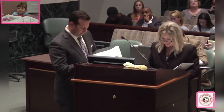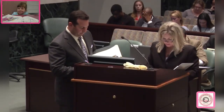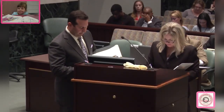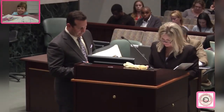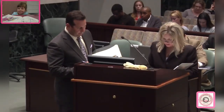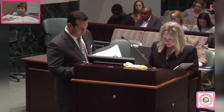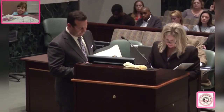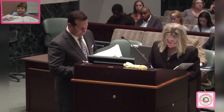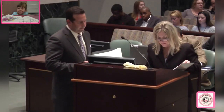Move to introduce IH for identification into evidence, Article 20, identified by the witness as a hair. No objections. Be received in evidence as State's numbered. At this point, I would move to introduce II for identification into evidence, Article 21, identified by the witness as a hair. No objections. Be received in evidence as State's numbered.